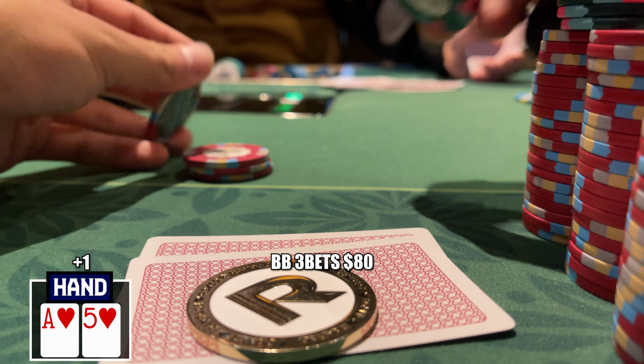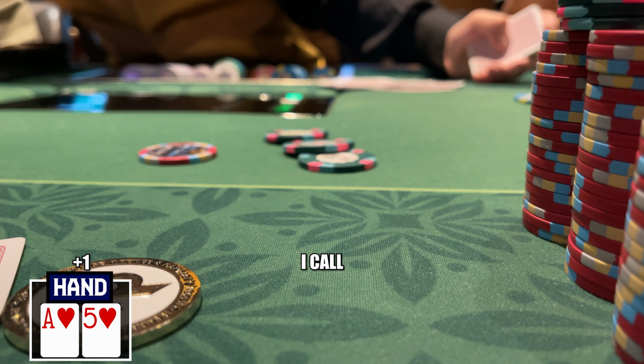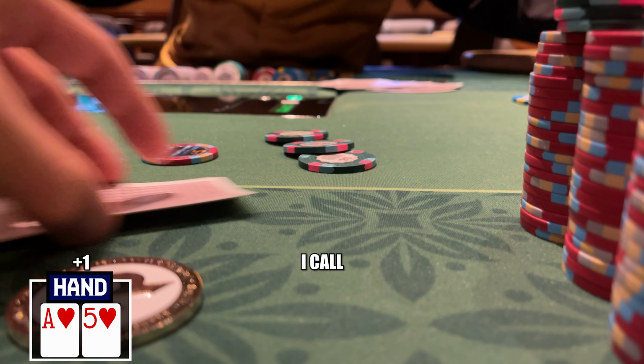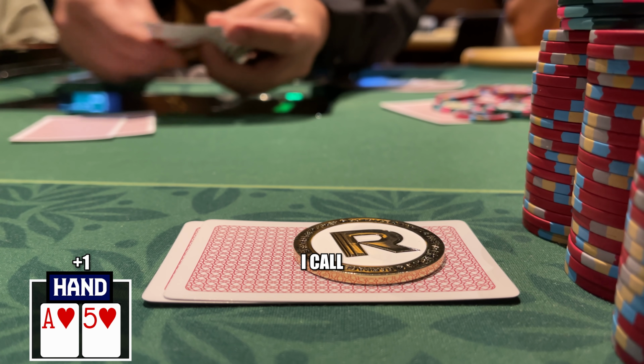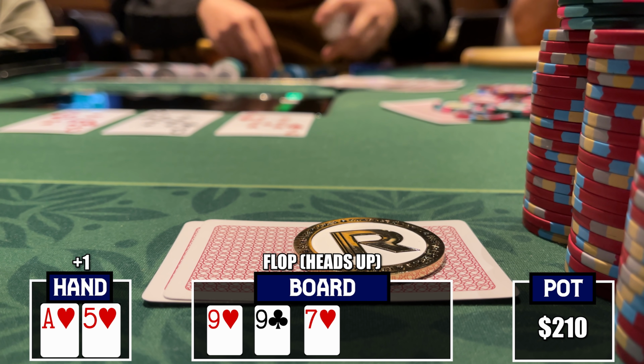Definitely playing to mix it up on this table. I mean, we're just going to be playing bingo maybe. We're off to a flop 3 ways when I make the call. One all in, so going to a mini side pot here. When the flop comes 9-9-7, 2 hearts, that's a pretty good flop for us with the nut flush draw.